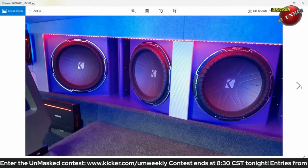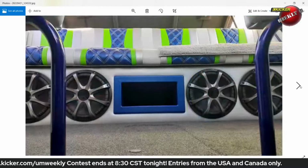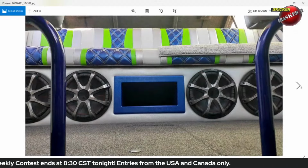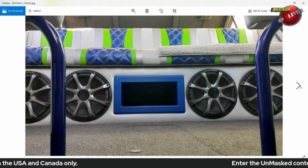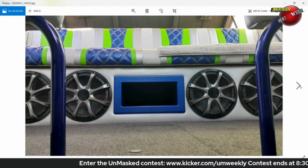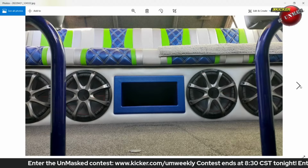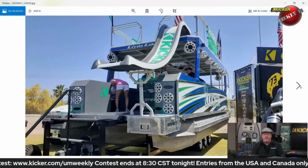If I remember, I think Jeff that we had on the show a couple weeks ago, he's the one that did this install. And under that back bench in front of that huge V8 engine is another quad set of CompR subwoofers. So 4 more 12s in the back of the boat with that huge vent right in the center. So yeah, this boat was absolutely just astoundingly good sounding and unbelievably loud.